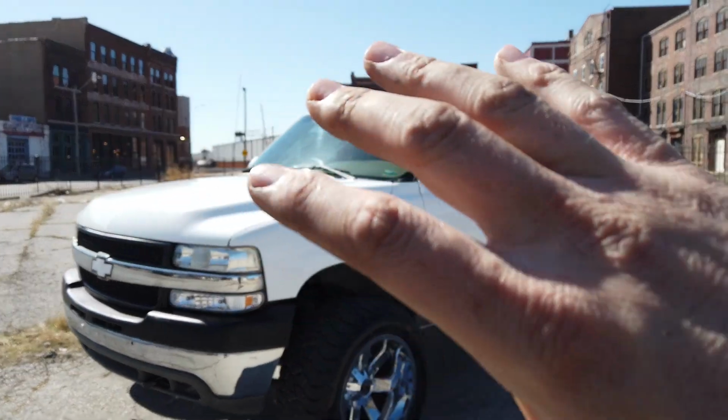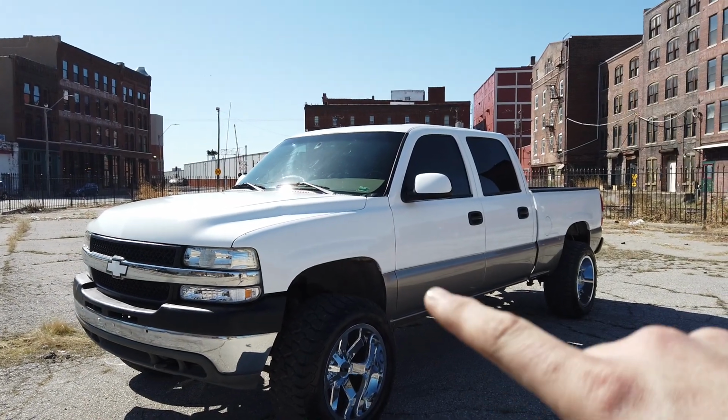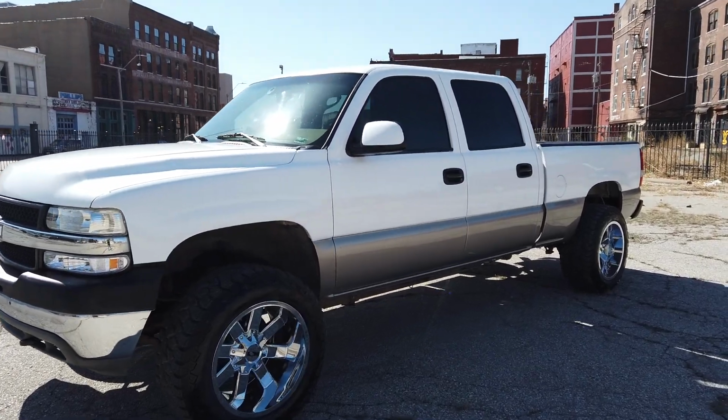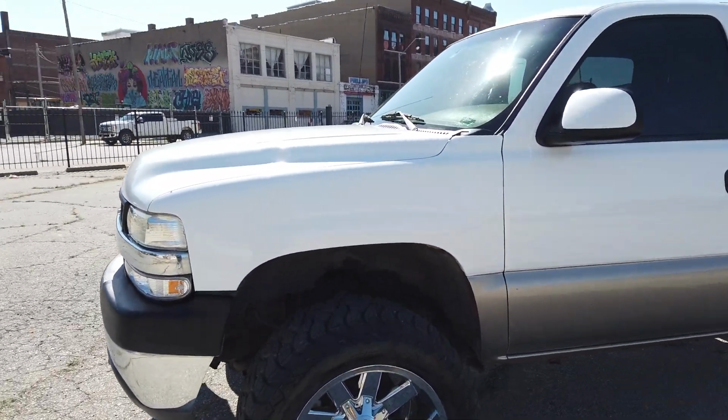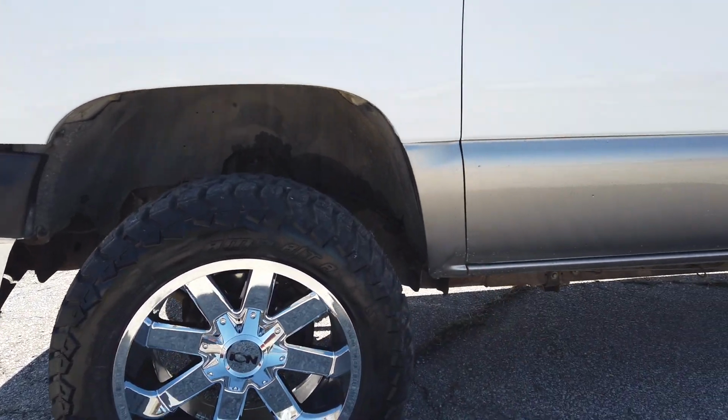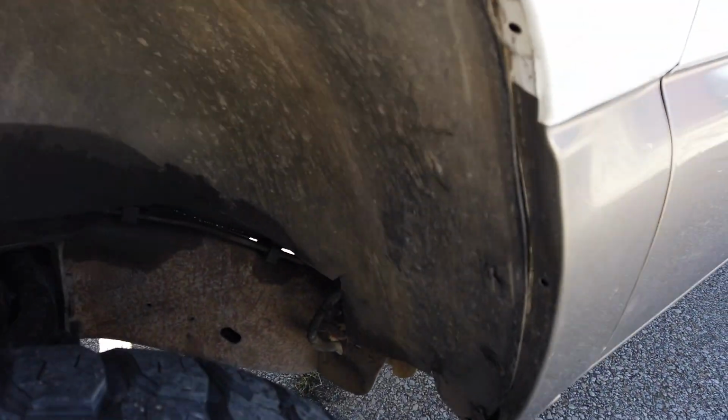So the white portion of this truck looks brand new. The gold portion, it does show some age. There's some buffing and chips in it, but it's not terrible. First in the house, we've got some trimming on the bumper and inside here. It's actually a really good trim job.